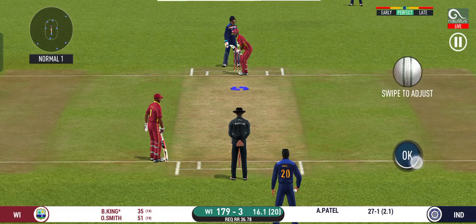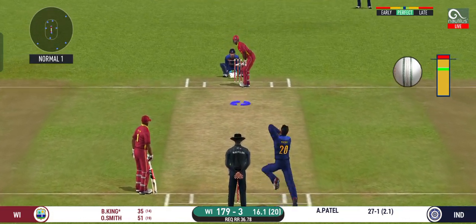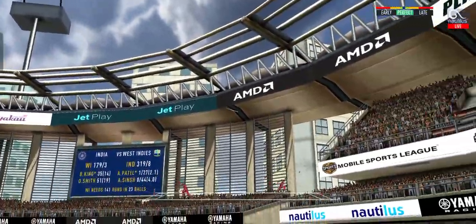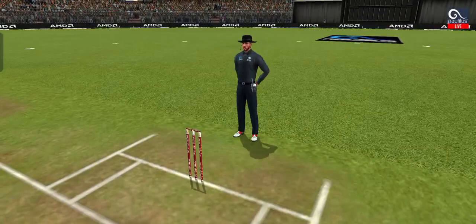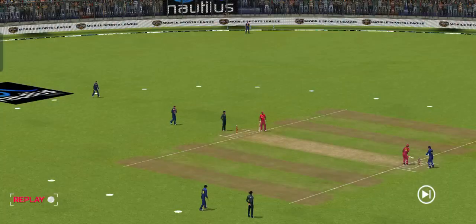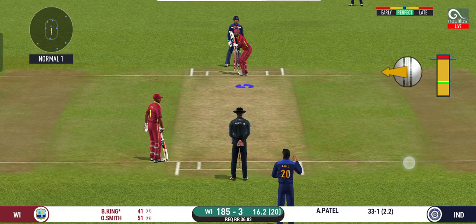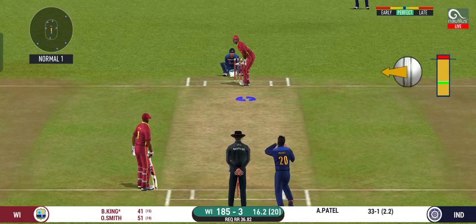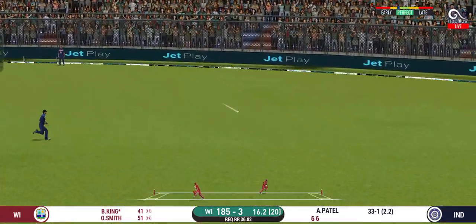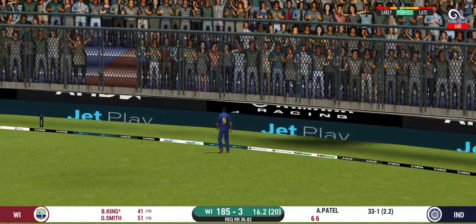Will he take on the bowler again? Let's see. He has given it everything. And that's gone for six. He looks in good batting form here. Goes over the top and in the gap. Well played.